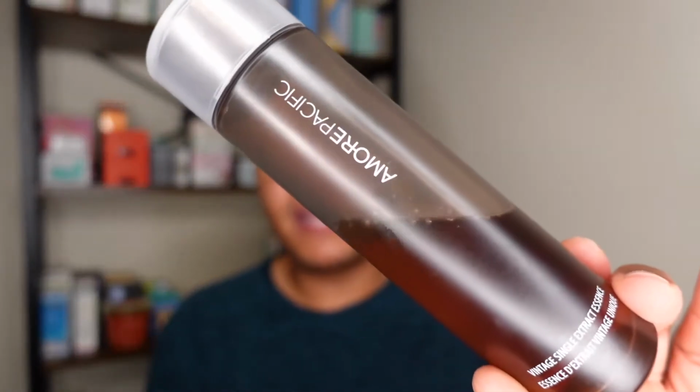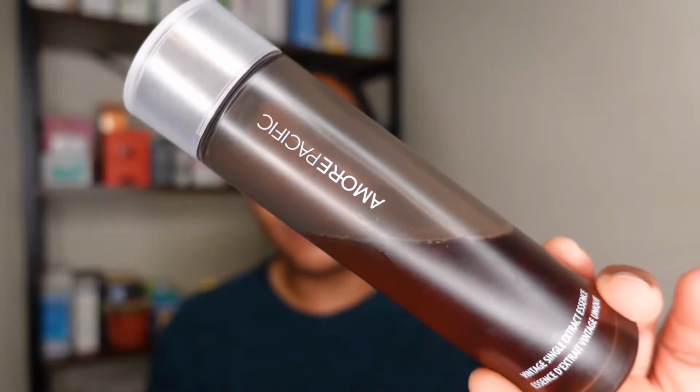I loved the essence from Misha, the red algae essence. That one was amazing and high in antioxidants. The Make Prem Chaga essence is very hydrating, packed with antioxidants. Both of those would be great alternatives to this essence, and they come in at like a third of the price, if not a quarter of the price.